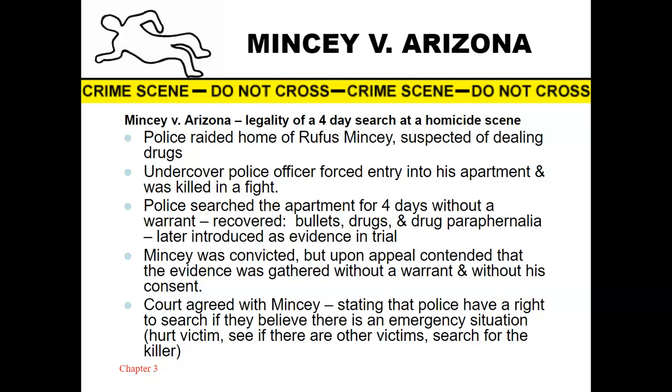They all used that as evidence in trial, and Mincey, the suspect, was convicted, but it was appealed later because he said that none of those things were obtained with a warrant. And the court said he was right. Police did not have a search warrant. It didn't fit any of the emergency situations where they could search without a warrant, so it was thrown out. He was later convicted with other evidence, but that is not all.